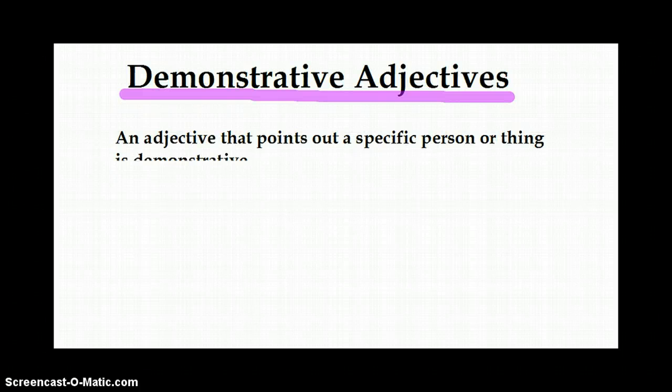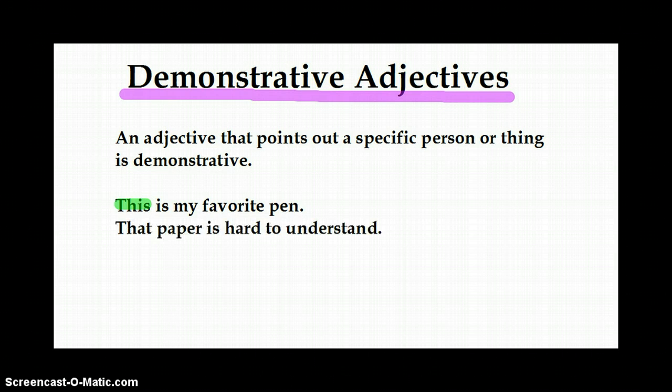And the last concept we need to talk about are demonstrative adjectives. These point to a specific person or a specific thing. So like if I say, this is my favorite pen, this is an adjective telling you which pen I'm talking about. I'm probably holding the pen that I'm talking about. Or that paper is hard to understand.